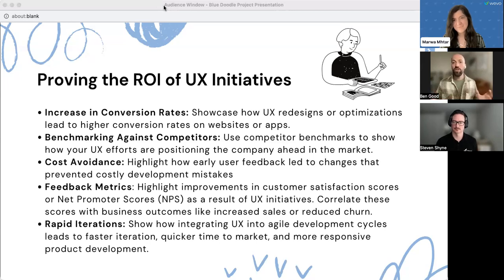For us, the cheat code really is we own that end-to-end process, meaning we run and execute research, we build iterative design solutions, we user test those solutions, and then we run them via an A/B test to determine, hey, is this going to have a positive or negative uplift or downtick to a specific metric that we have identified. So that's our setup.